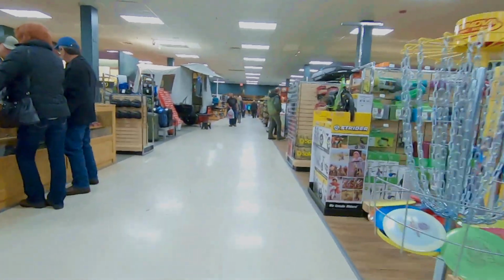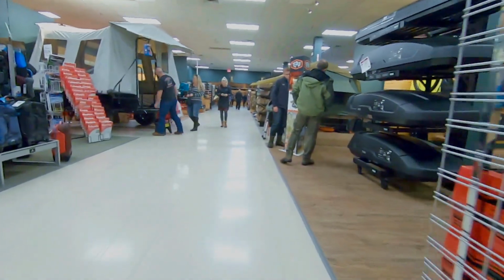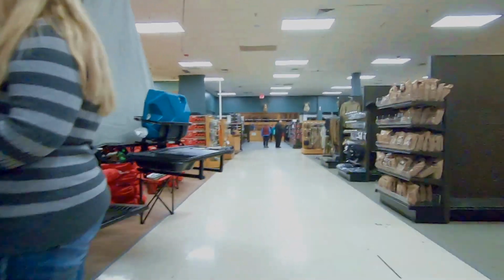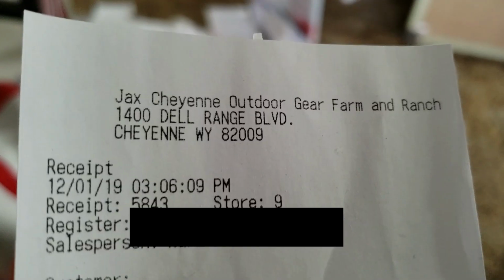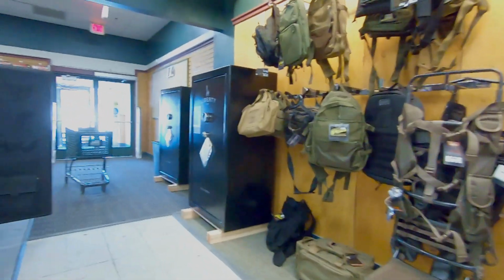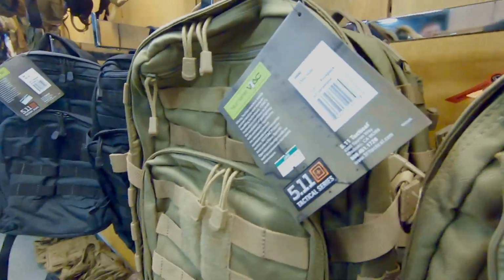JAX started as a 2,400 square foot building in Fort Collins, Colorado as a military surplus store in 1955. Over the years, they've expanded to many locations, currently at 8 stores, including the new Cheyenne store we are at. Oddly enough, I noticed that my receipt has the Cheyenne store showing as number 9, even though it's the 8th store in existence. So I'm not exactly sure why this is, and if you do know, you should comment it down below.